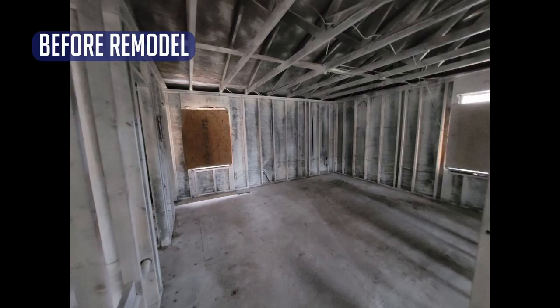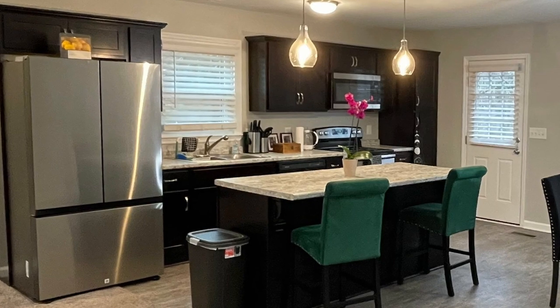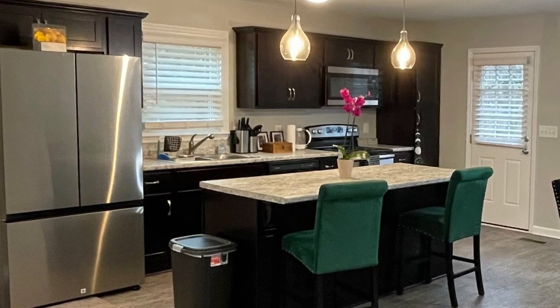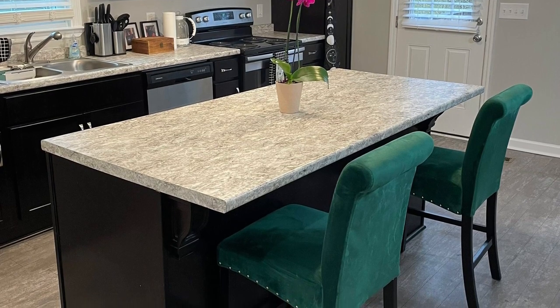This home suffered fire, smoke and water damage after a space heater caused a fire. With the house completely gutted, the homeowner took advantage of the opportunity to rebuild with the open concept that she had always wanted. North Point cabinets were installed in the kitchen along with laminate Wilson Art countertops.